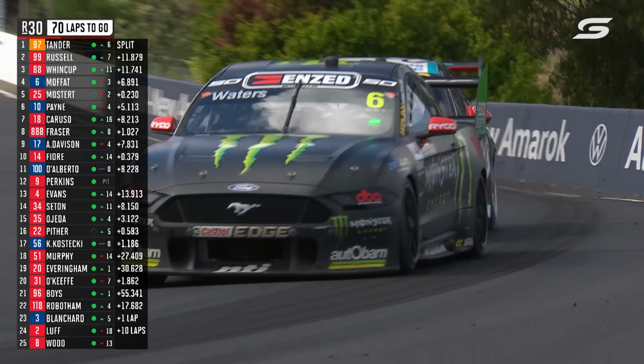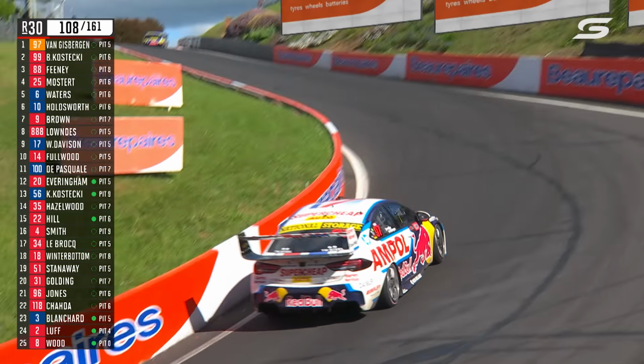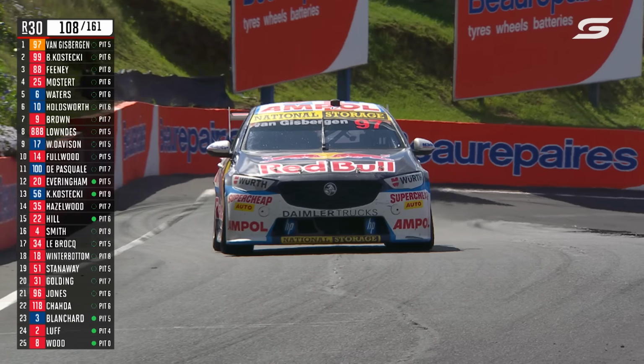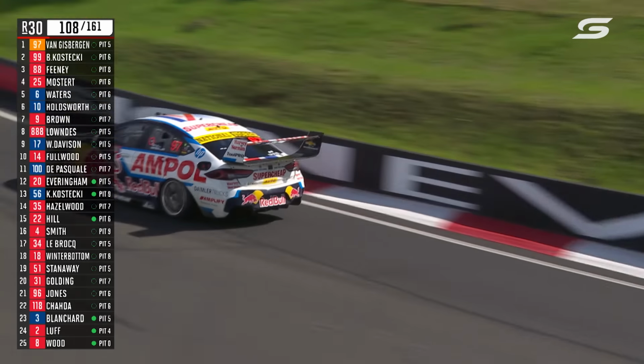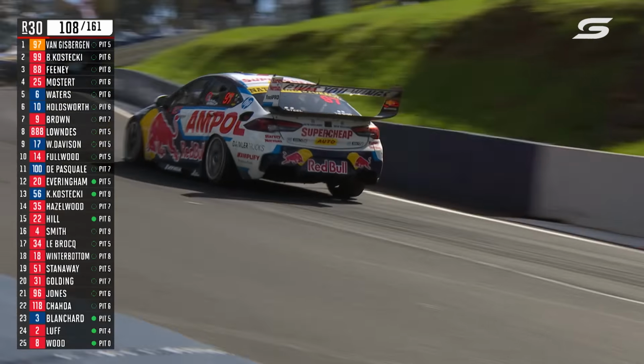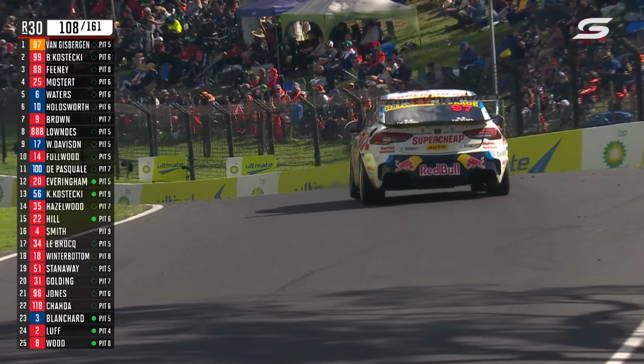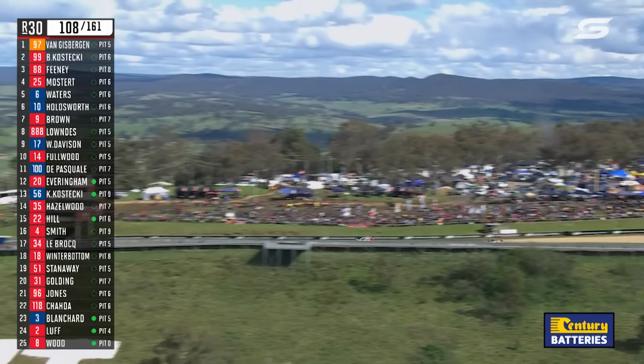They both got away with it, but that was tight. 12-second margin now, Van Gisbergen over Brody Kostecki, but it was a very good stint by Garth, and there was a lot of wisdom in that opening stint of his, because you could tell he didn't want to have a bar of all the madness that was unfolding all around him, and that's one of the key secrets to making sure that your car's somewhere where it is right now, which happens to be at the top of the tree.